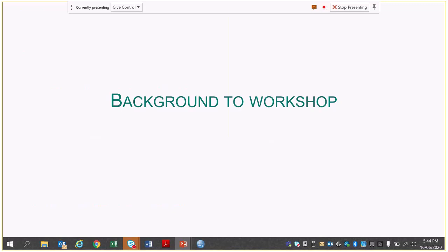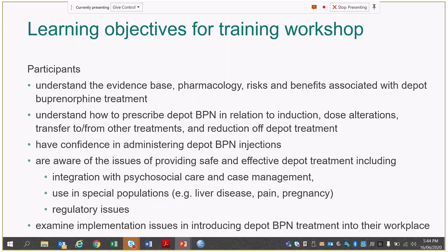So, background to the workshop: these are the overarching learning objectives we aim to achieve over the course of this evening. Understand the pharmacology of the medications, how to prescribe the depot buprenorphine with a focus on induction, how to administer the medications, so administering depot buprenorphine injections, and to be aware of some of the important dimensions of incorporating depot treatment into routine care. That means how do we wrap it around psychosocial interventions and also work with particular special populations? And we'll also be touching on some of the regulatory issues about how we can use these medications in clinical practice. So there are our learning objectives.